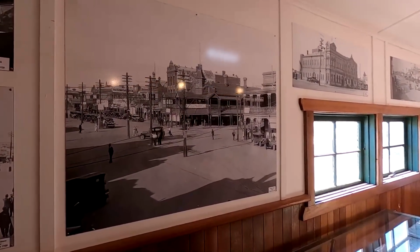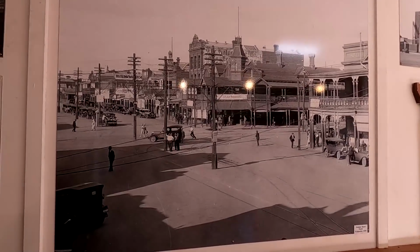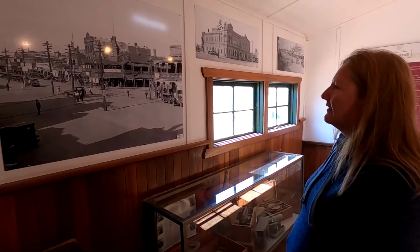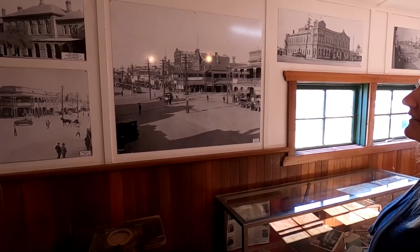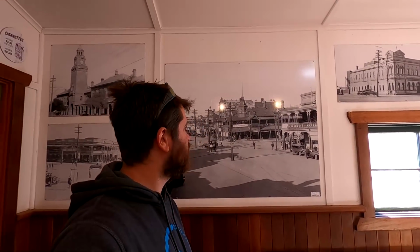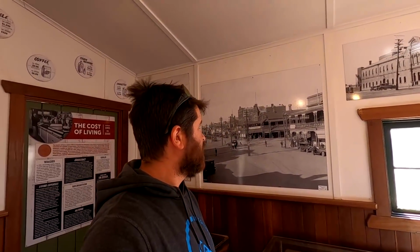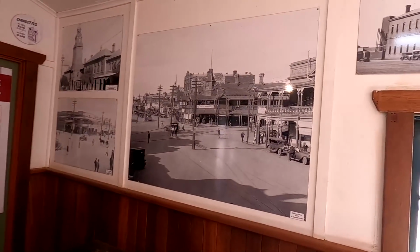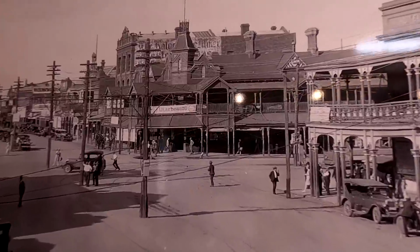Kalgoorlie would have been really cool back in the early 1900s. Very cool, isn't it? Shame that a lot of the pubs, like a lot of these hotels in these pictures, have all been destroyed. There used to be about 83 of them in Kalgoorlie, but many of them were destroyed, unfortunately. But there's a few still running today, isn't there? Yeah. Just funny imagining how bustling a town it would have been back in the day. That photo's awesome.